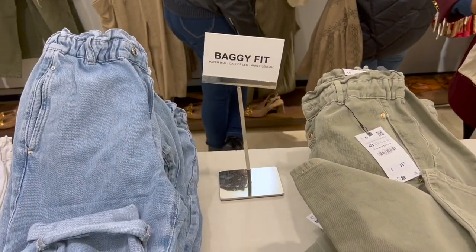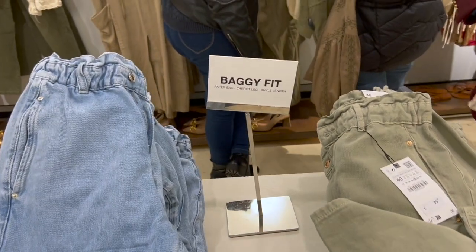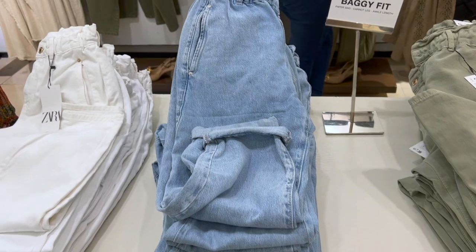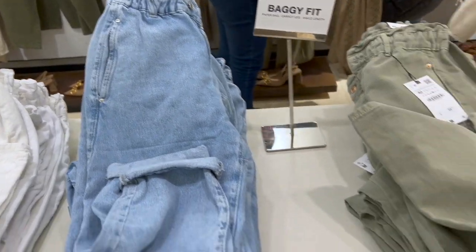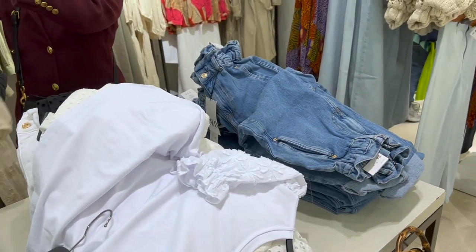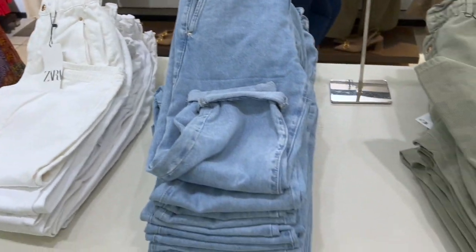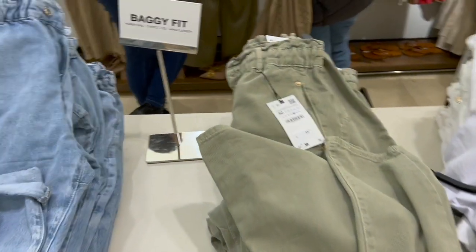Right guys, if you like the jeans I just tried on, this is what you need to look for. It's called the baggy fit, paper bag, carrot leg, ankle length jean. I tried on the light blue, but I'm actually going to go with the dark blue, which is just there. And you've got it in khaki and in white. Oh, it's just insane. Their jeans are incredible this season.